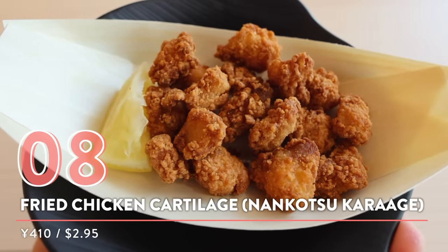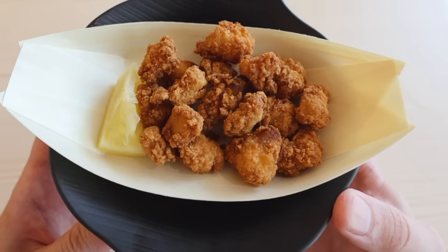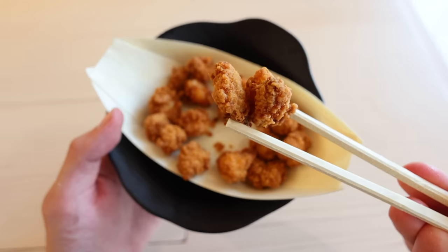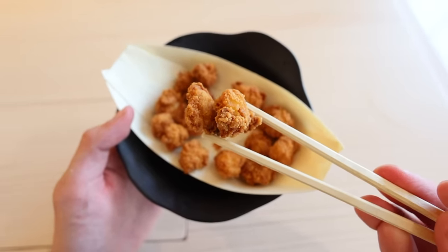Number 8, fried chicken cartilage. So another thing that Japanese like to order is fried foods at sushi restaurants. And one of the favorites is the nankotsu karage. I know that a lot of you are familiar with karage fried chicken, which is one of my personal favorites. But they also have fried cartilage, which is this.